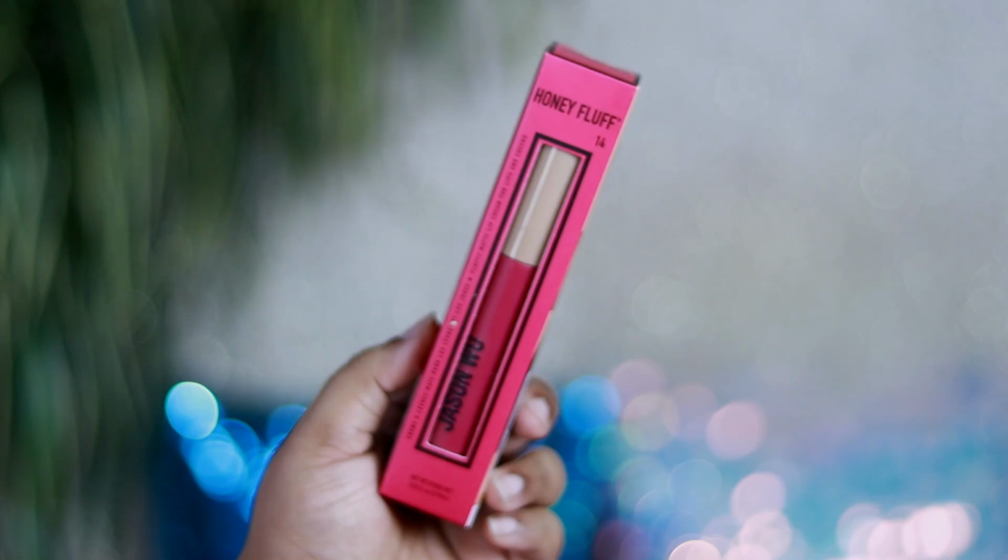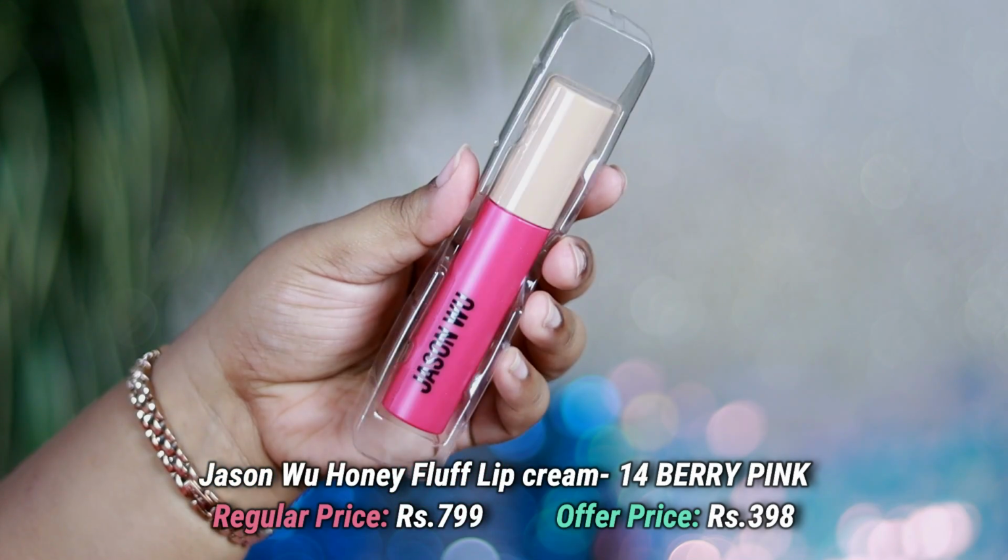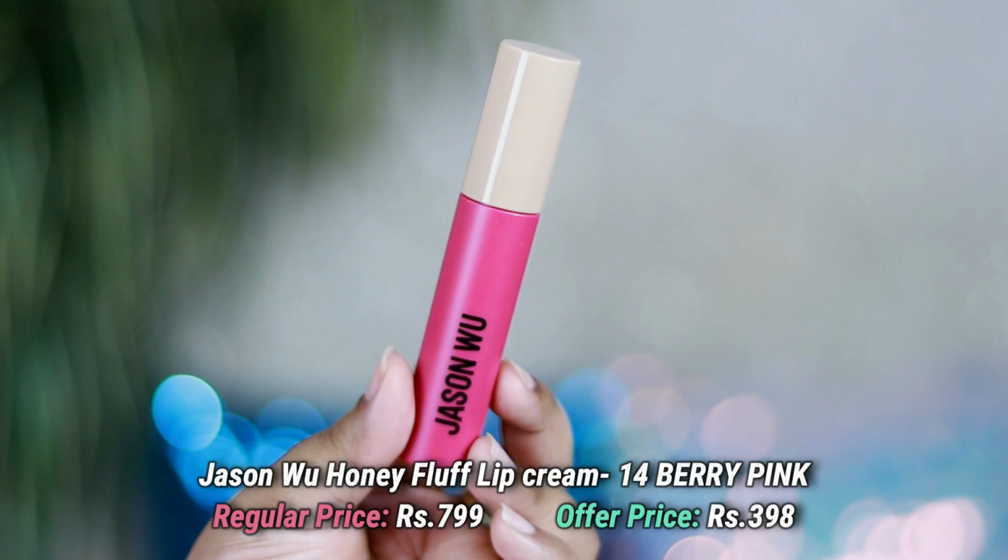Another product that I purchased from KULT is this lip cream from the brand Jason Wu. It is her Fluffy Matte Lip Cream for lips and cheeks in the shade Honey Fluff number 14, which comes in a packaging like this one, guys. It has a truly nice packaging, and it's one of the popular brands of the United States of America. This is how the lip cream looks. It's a very pretty shade, guys. I love pink lipsticks, so this is a very bright berry pink sort of shade, and it comes with a regular doe foot applicator.